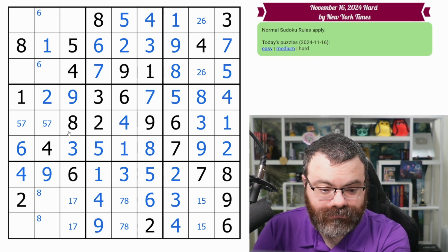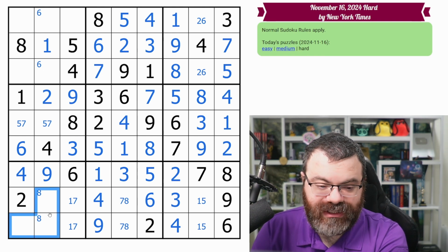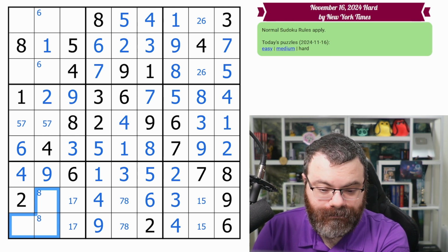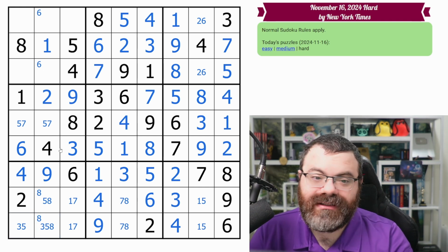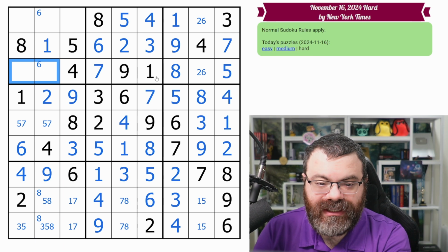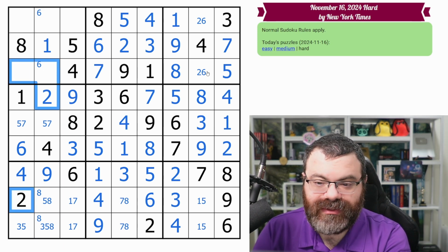All right. 3 digits left in this box. We have the 1, 2. We need 3, 5, 8. Cleans up, but I don't think it's resolved. We know the 3's in one of these two, but that doesn't help us at this point. This row is down to 3 digits. We need the 2, 6, 7. Neither of these can be 2. So the 2 is placed.